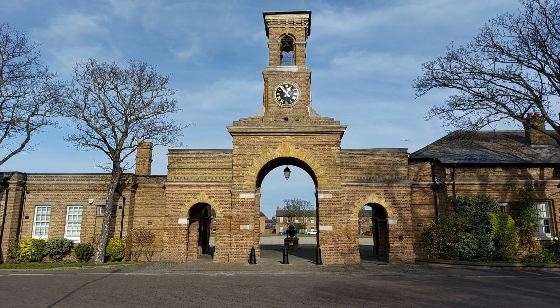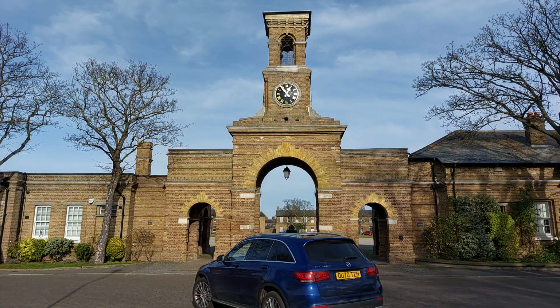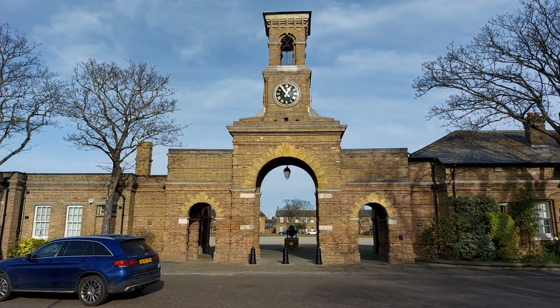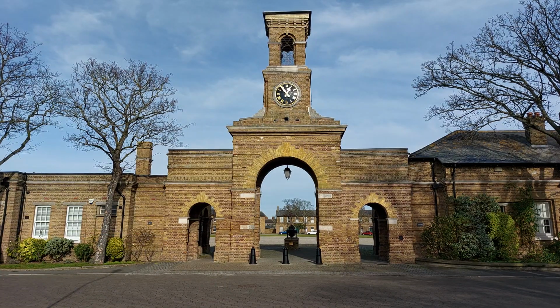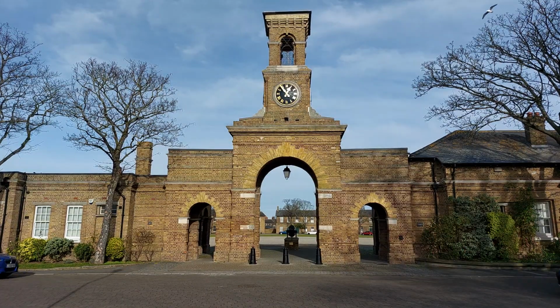So now we're at the entrance of Shoebury Garrison. Now from 1854, this site was used by the Royal Artillery as a firing range for its heavy gunnery. During the Crimean War, the garrison would also become a school of gunnery, and the military here would test explosives, rockets and shells.